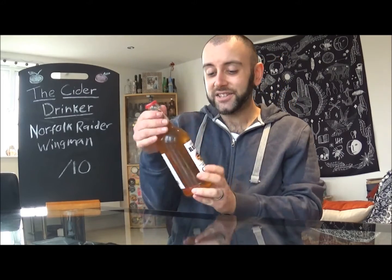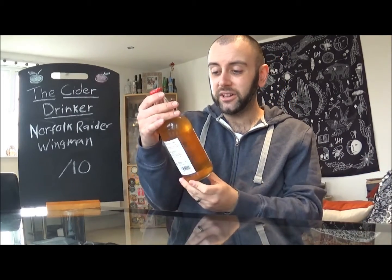So this is a Wingman's still cider. Doesn't actually say what style of cider it's going to be, so I don't know if it's going to be sweet or dry or medium or somewhere in between. Ingredients: apple juice, water and sugar. No artificial colourings and may contain sediment. So at least there's transparency on the bottle, you know what you're getting.